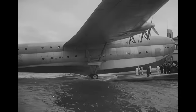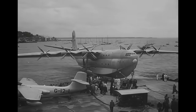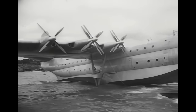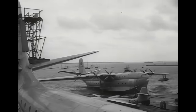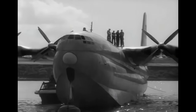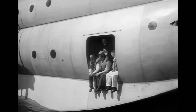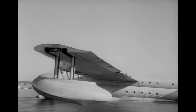The two outboard engines powered single propellers, while the four inboard engines were the Bristol coupled Proteus. With a wingspan of 220 feet, nearly 150 feet from nose to tail, and a height of more than 55 feet, the complete Princess weighed in at a massive 190,000 pounds.